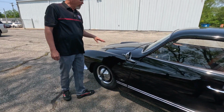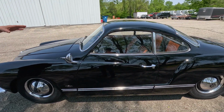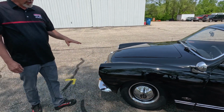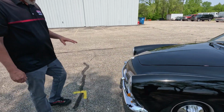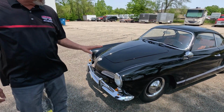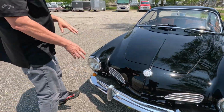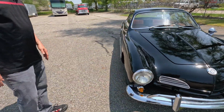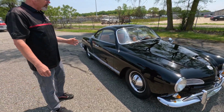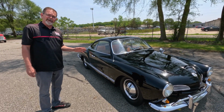And as you can see, the car is finished in a gloss black with a black and brown two-tone vinyl interior. It's been lowered a little bit from the stock ride height, and it gives it a great little stance and adds to that curb appeal of the black with the factory chrome. It's a great looking little Karmann Ghia, and as you find in the test drive, it's a great running, great driving little Volkswagen as well.